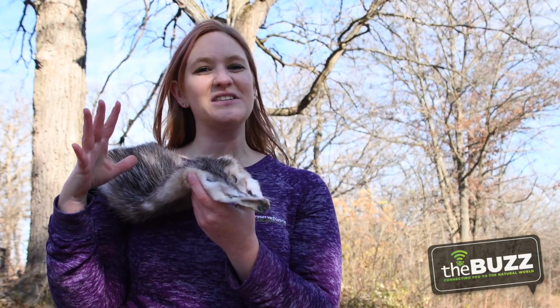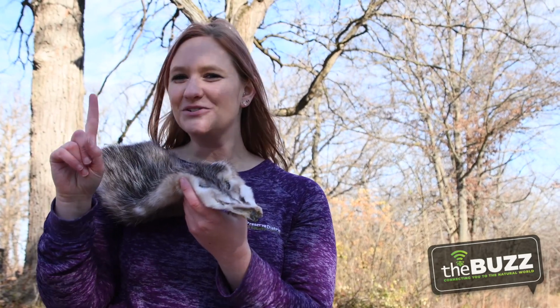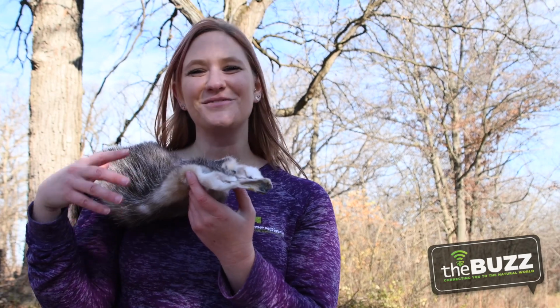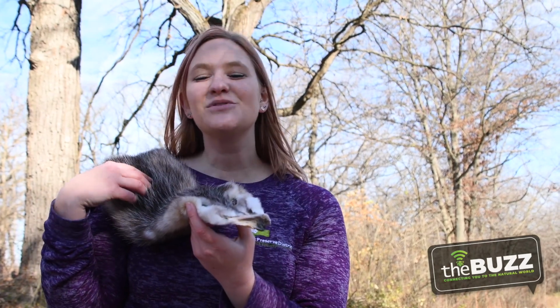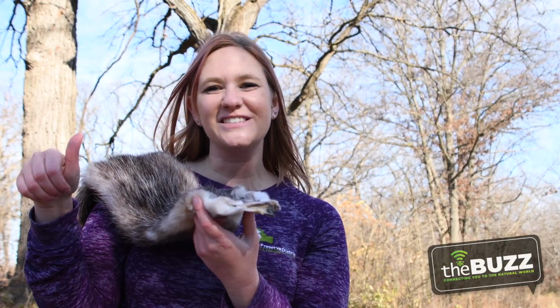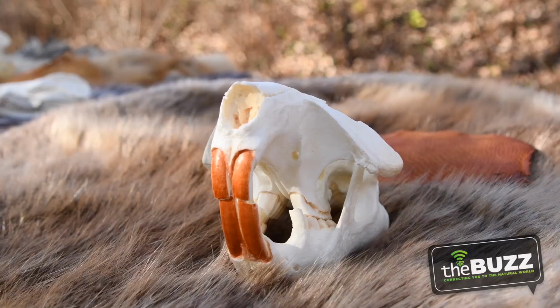And what's awesome is that they're marsupials. Now, marsupial is like a kangaroo and a koala. They all have pouches to raise their young. These possums also have long, skinny, rat-like tails that are prehensile. So it acts like an arm that can grip on its own, like on branches or while it's climbing.